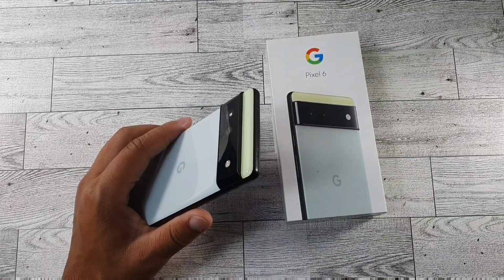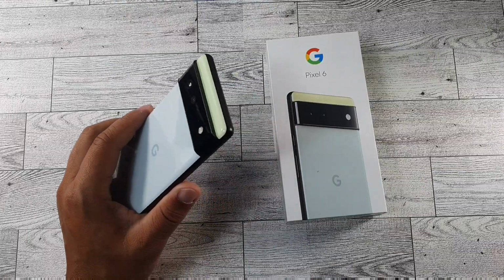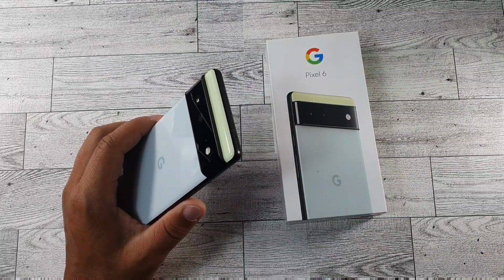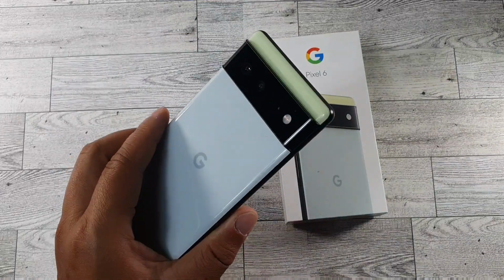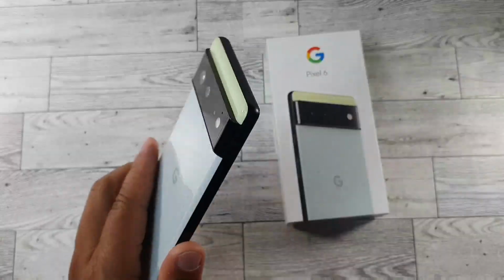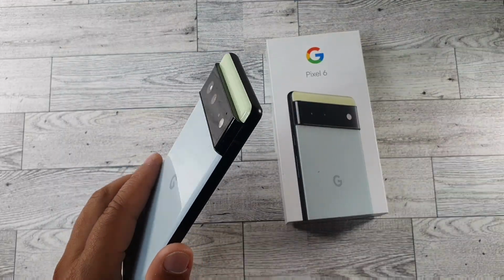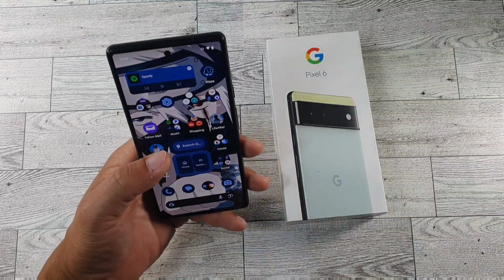So today we're going to be talking about the Google Pixel 6. This is one of my favorite phones from Google and the first one that actually got me into loving Pixel devices. I thought this one separated itself from every other phone that was offered at that time. This device was released in 2021, so it's been about 4 years since it was released. I can't believe it's been that long.